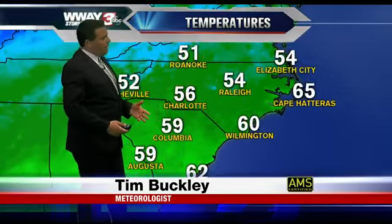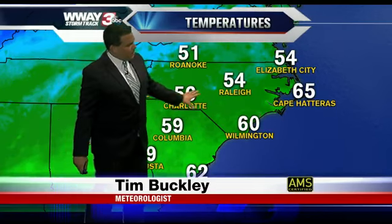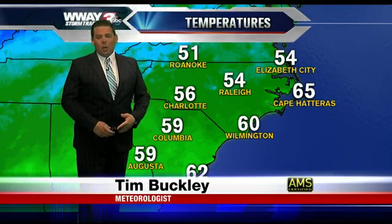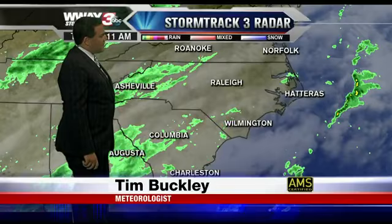Zooming out across the Carolinas, not a whole lot of change. What's happened is over the course of yesterday, we thickened the clouds across the area. So now that we have a thick cloud cover, it's harder for those temperatures to cool off over the course of a long overnight period. So they've kind of just stayed put, not too chilly across the entire state right now.